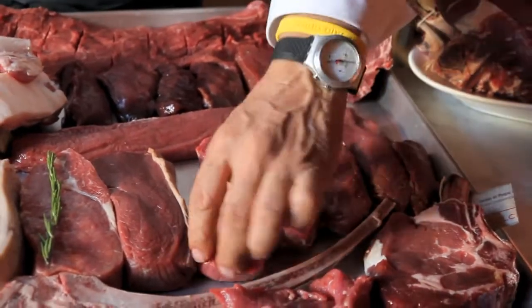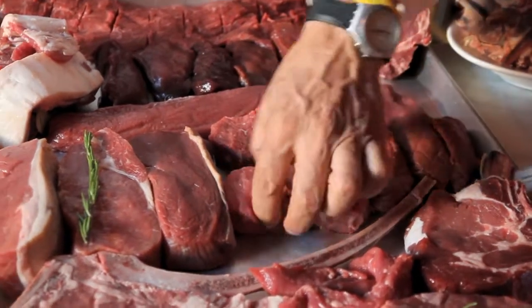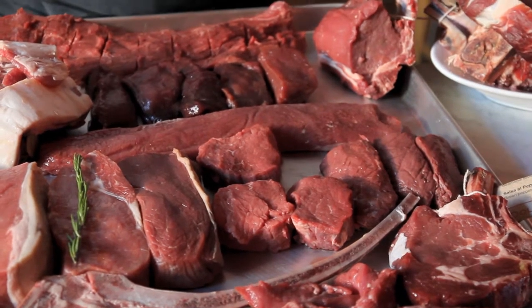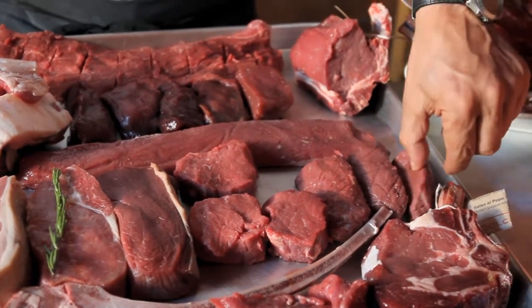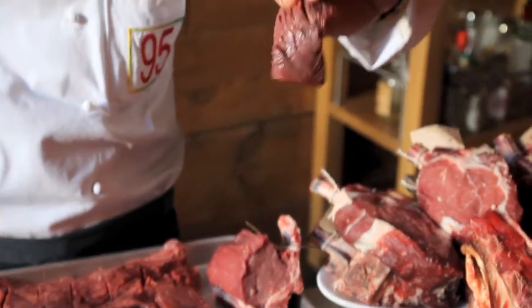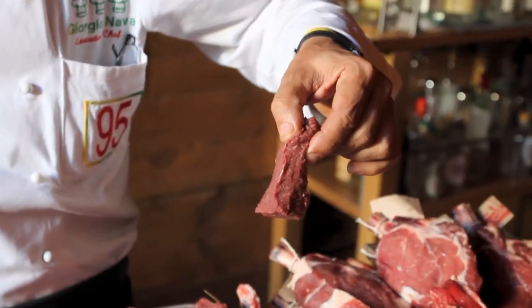This is normally a lady's cut. They don't like to be too impressed by bone and stuff. It's easy to eat. A fantastic cut that we brought to South Africa from Europe because it was not as well known. This is called lombatella, Angus steak.